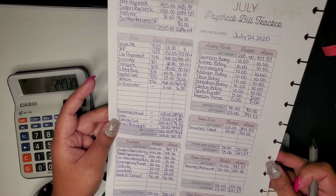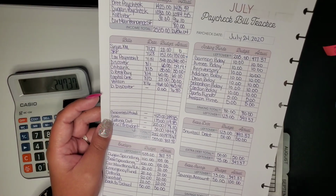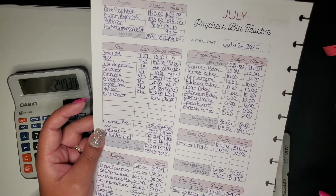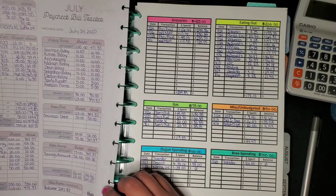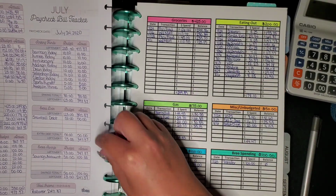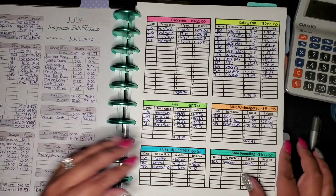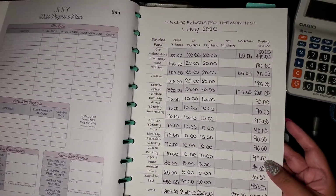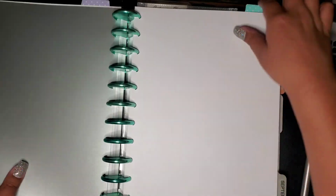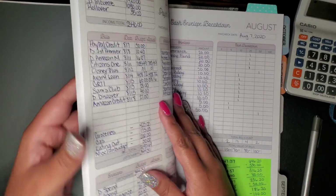And that completes our July paycheck number 2 and completely closes out my July budget. So go ahead and pop that back in here. So everything is complete. My sinking funds are complete. So now with our rollover, we can go into our new budget here.